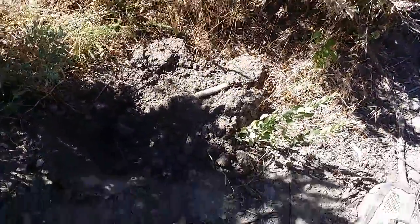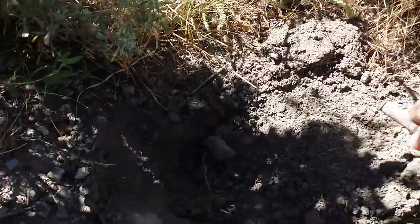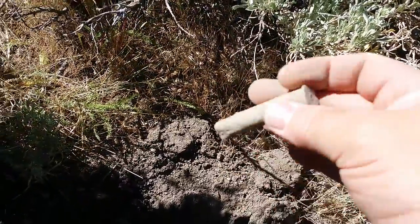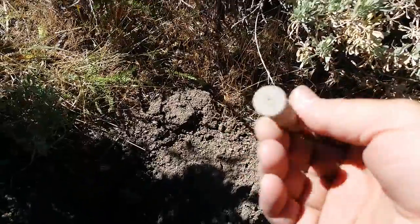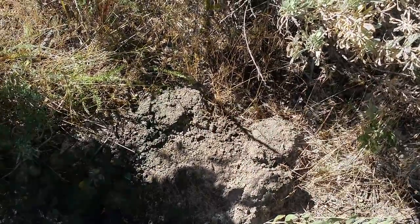Okay, got another target. This one's just a centerfire bullet shell casing. Sure it's old though. It's been in the ground quite a while, two or three inches down. So ring up an 80 on my Deus. All right, keep you posted.